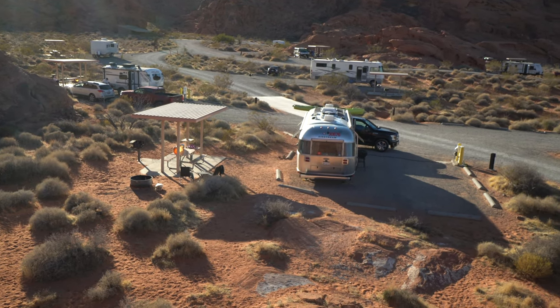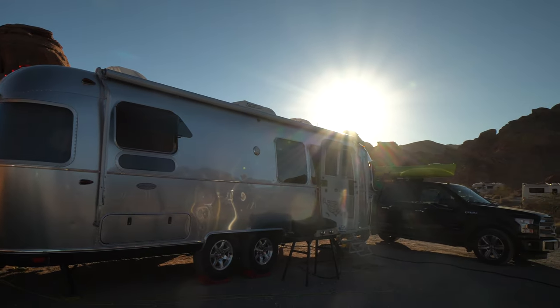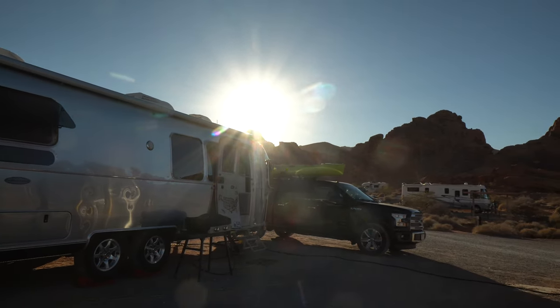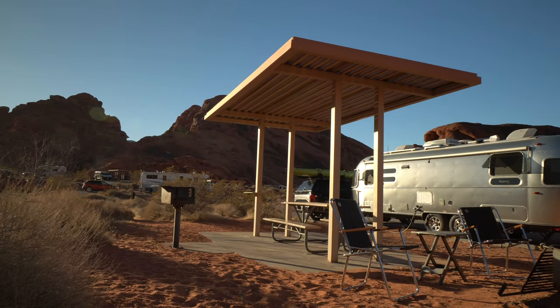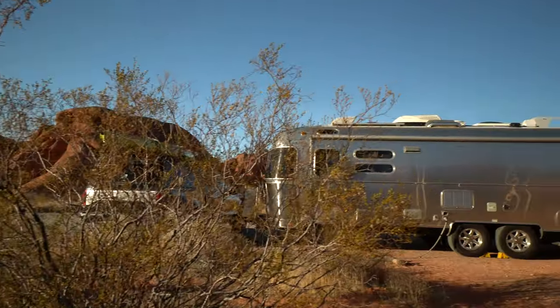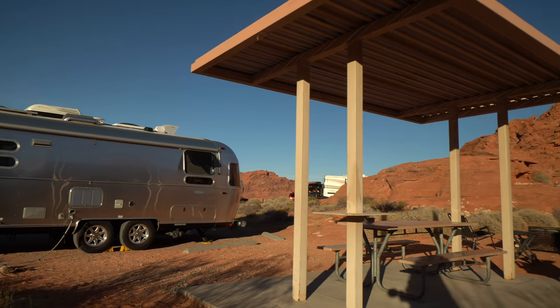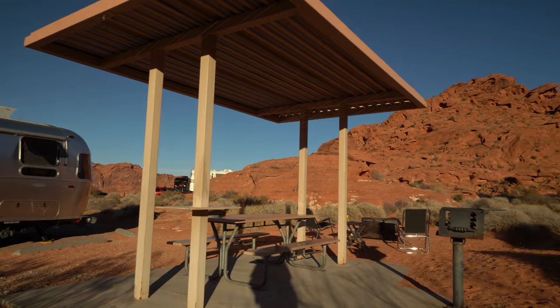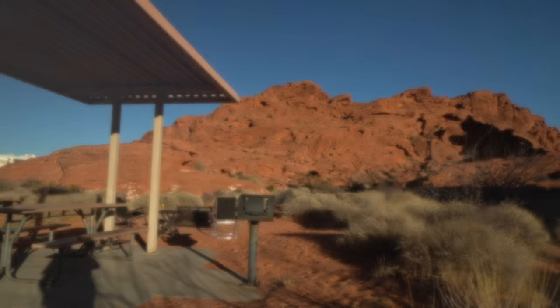That had electric. The campsites at Valley of Fire were laid out a little bit odd, in that the electric was on the wrong side, and the picnic area was on the wrong side. So we had to run the cord all the way around to the outlet to put it in there, and then the picnic area was kind of behind our trailer, which I thought was a little bit odd, and I noticed a number of them were like that. Now, if you had a motorhome, you could just pull it straight into the site, and that would work fine.